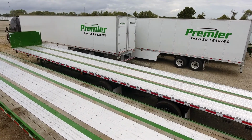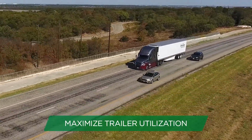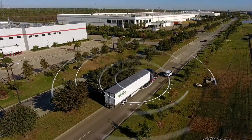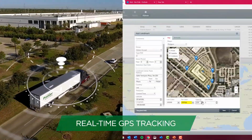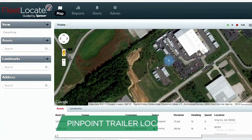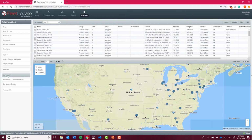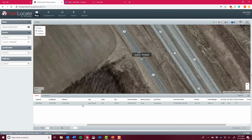And we understand that maximizing trailer utilization is key to optimizing business performance. Our Fleet Locate system provides real-time GPS tracking and geofencing for all your leases and rentals. It gives you near pinpoint location updates on your entire fleet and records actual mileage based on GPS data.